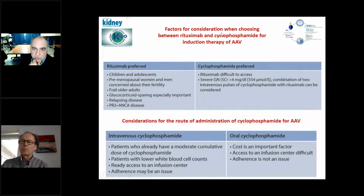Factors that can be taken into consideration when choosing between rituximab and cyclophosphamide include the type of patient: children, adolescents, frail older adults, need to spare fertility, relapsing disease, and PR3-ANCA disease. These are the main indications for rituximab. Cyclophosphamide is used essentially when rituximab is difficult to use because of difficult access, or if the glomerulonephritis is particularly severe, because the RAVE study was based on patients with a serum creatinine less than 4 milligrams. But if you combine rituximab with cyclophosphamide, this sample of patients can also be covered.